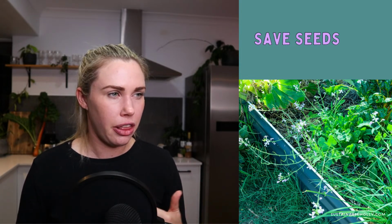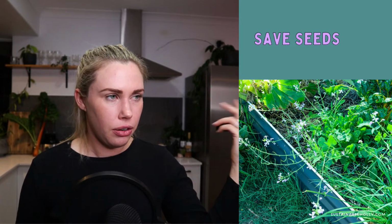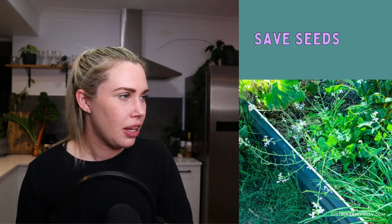So that's mainly for our radishes, but then also beetroots will do a similar thing. They'll send up a flower through the leaves, and carrots as well. Carrots will flower in a very similar way to parsley, and they look beautiful. I love the carrot flowers.